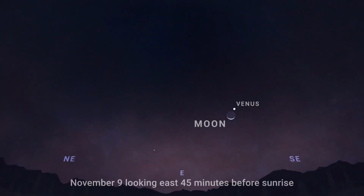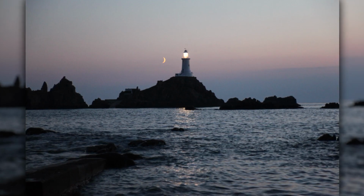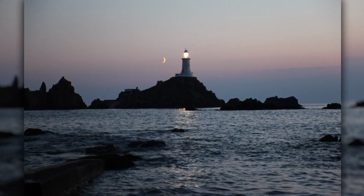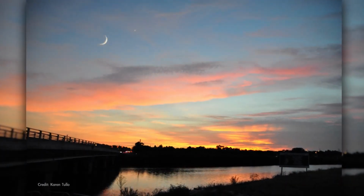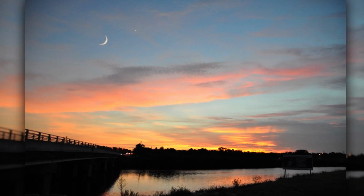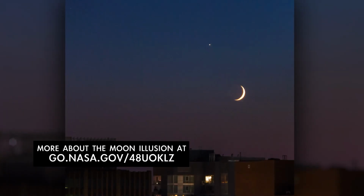On the morning of November 9th, find the crescent moon hanging just beneath Venus in the early morning sky before sunrise. Then on the 17th, look for a beautiful crescent moon sitting low in the southwest all by itself in the twilight following sunset. Thanks to the moon illusion, which causes the rising or setting moon to look larger, a crescent moon low near the horizon often appears extra captivating.